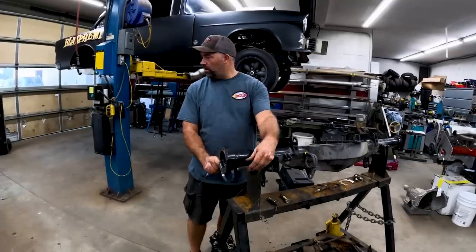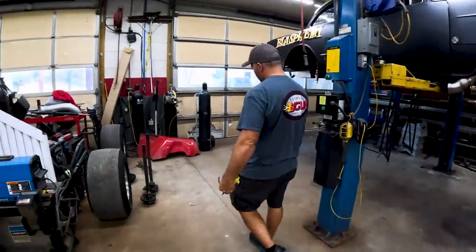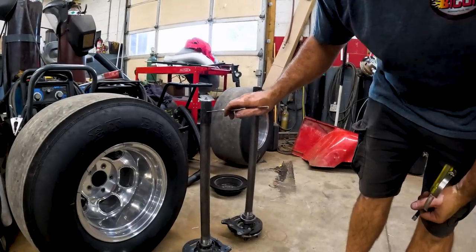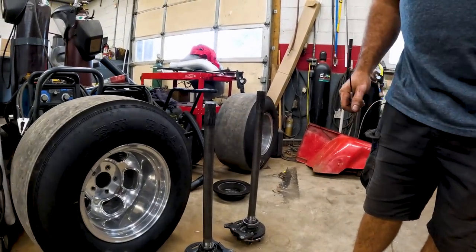And then the axles, we got lucky on that. You can see where they were riding at previously. If we cut an inch and a half off, that gives us plenty of spline left. So we should be golden.